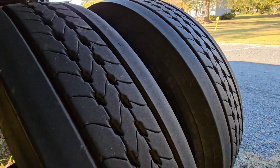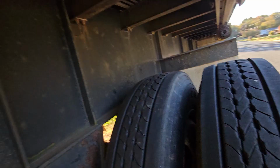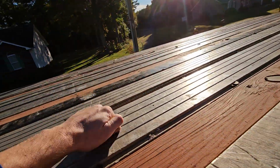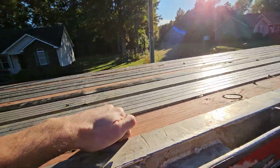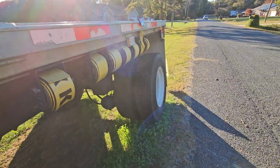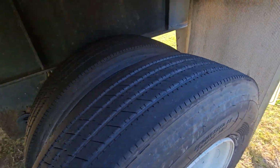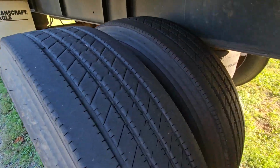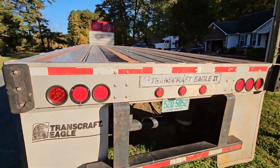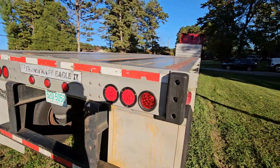Tire is in really good solid shape. Steel trailer combo with the aluminum top, brand new wood rails all throughout. Rear tires are brand spanking new. Everything works on the back end, all the lights.